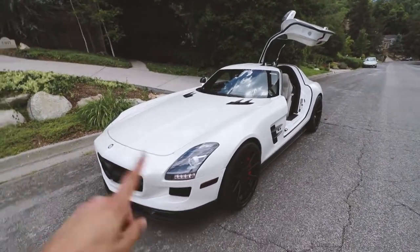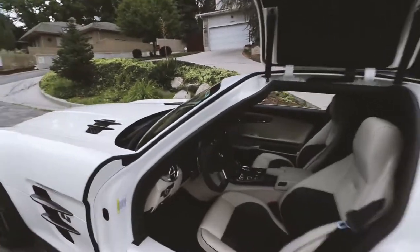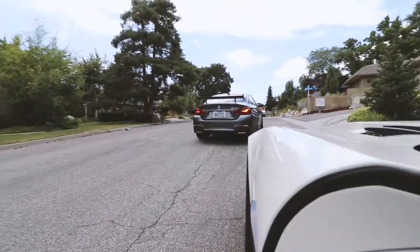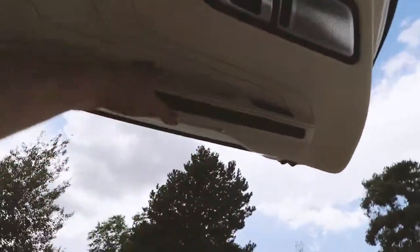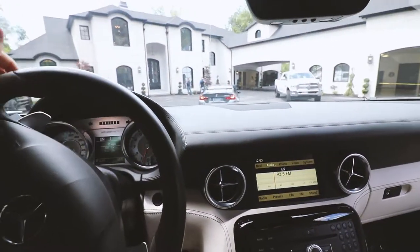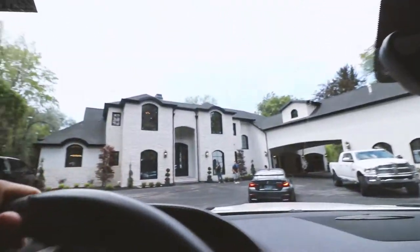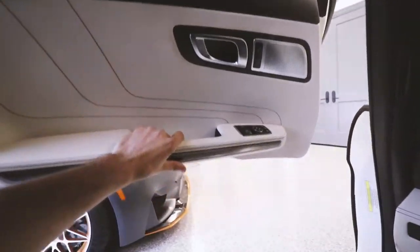Okay, time to hop back in the SLS. We got a little lost with finding the place. That GTS sounds so good, and I'm way too short for this SLS. Okay, so we finally made it. Check this house out. That thing is massive. 11 car garage. Let me give you guys a quick tour of this place.